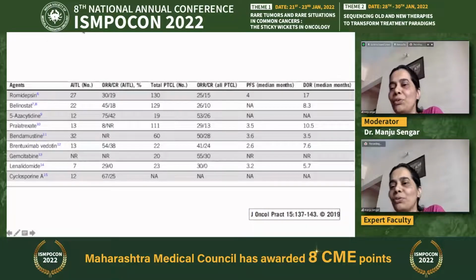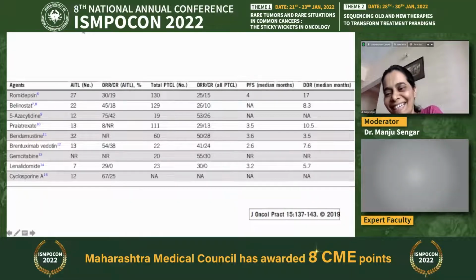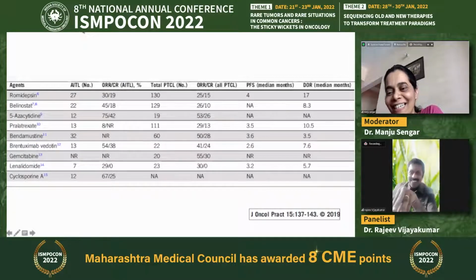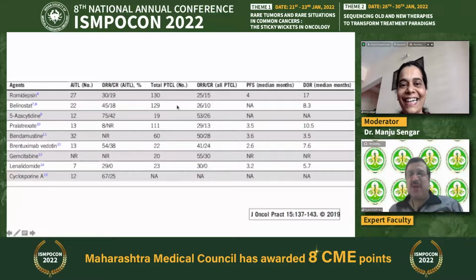Yeah. And so how do you choose, sir? That's exactly it, sir. Because I'd be very tempted to start off with Gemox or something very simple, then curtail the disease, and then, like Dr. Manju mentioned, put the patient on cyclosporine. That seems more sensible to me. I would just say that if you feel that you cannot give Gemox as salvage therapy, give cyclosporine.